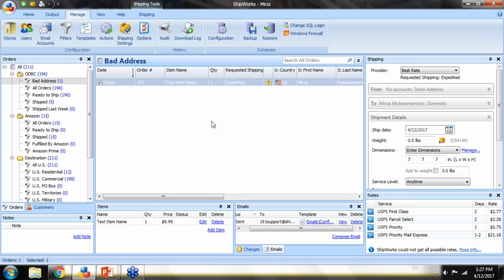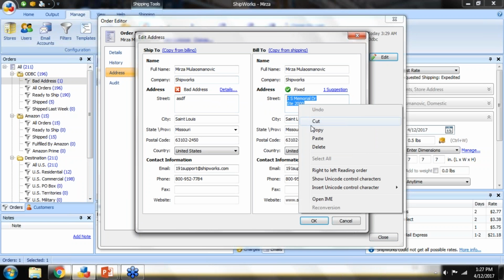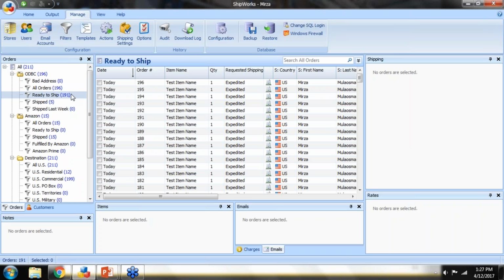So the customer receives the email and emails back saying, yeah, that's a bad address, it should be this. Then you could have a support person read the email and fix the address. They would hop into ShipWorks and fix the address. I'm just going to grab a good address from this side. Once the address is fixed, it leaves the bad address filter and re-enters the ready to ship filter, so that you ship from that filter and don't accidentally create labels to bad addresses.